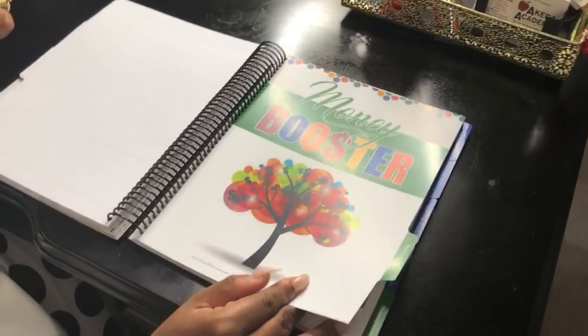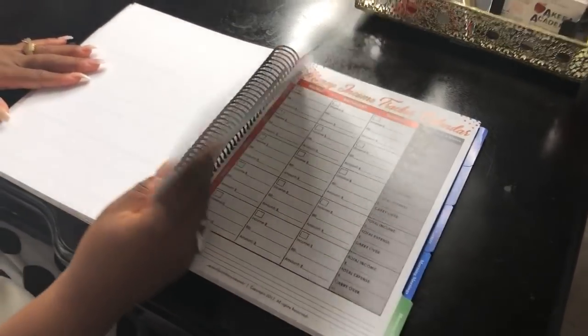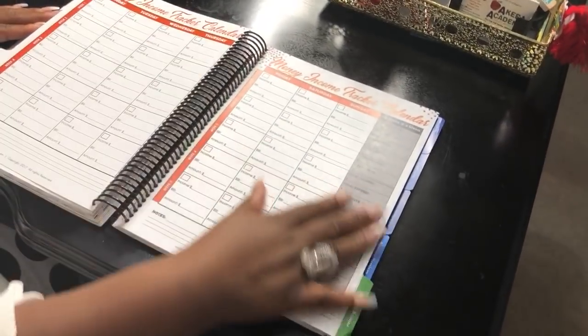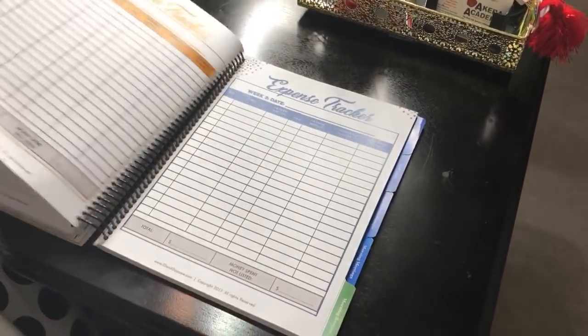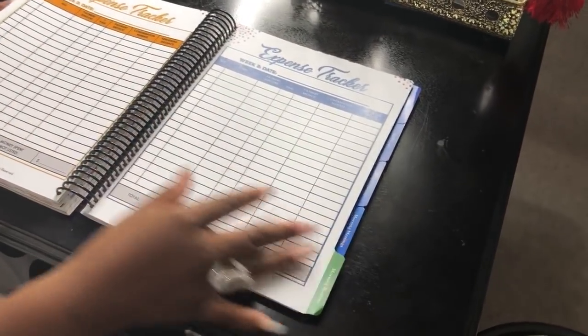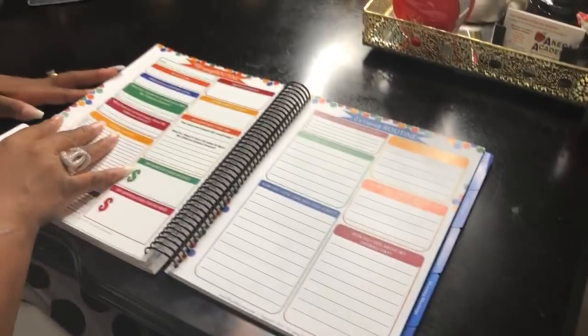Then the next section is about your money. Somebody say, yes, money. Okay, let me get serious. This money booster is where you track the income that you're making in your business, and it's also where you can track the expenses that you have incurred in your business by the week. And you have 5 weeks of that.